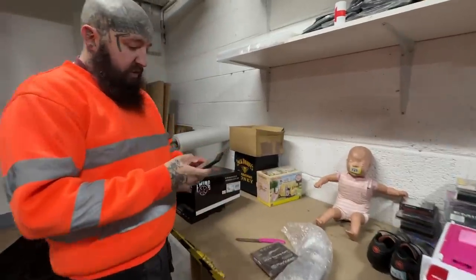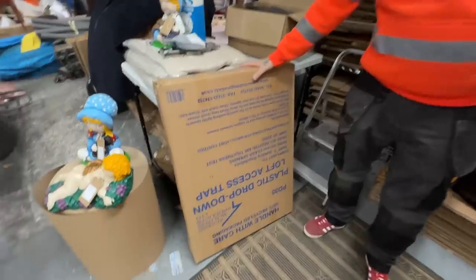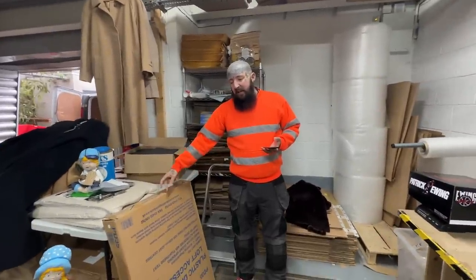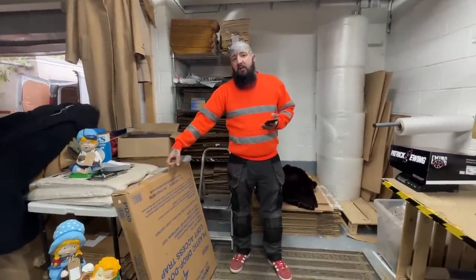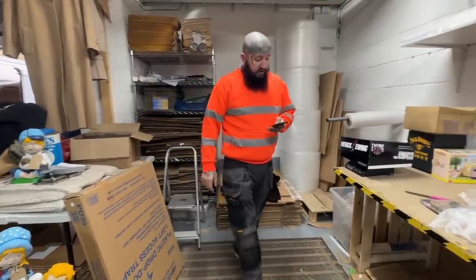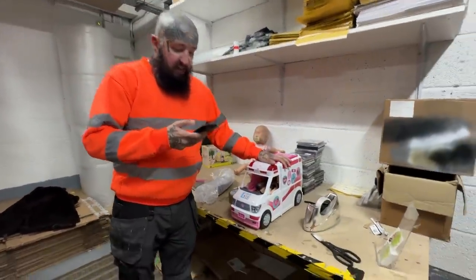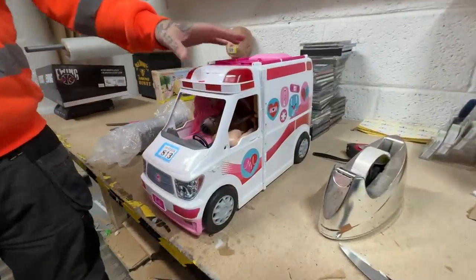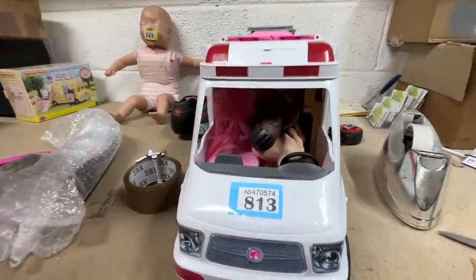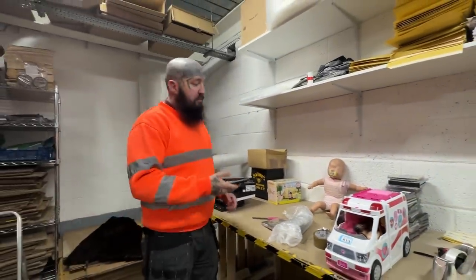Next, we have these, they only came in the other day. I had a job lot of loft hatches, brand new in the box. They're listed for 40 quid, but they don't owe me much. So I accepted an offer of £25 free postage just to get them moving. There's a multi-quantity listing. This here is a Barbie ambulance with four Barbie dolls. That was up for 35. I accepted an offer for £31 plus £7 postage.